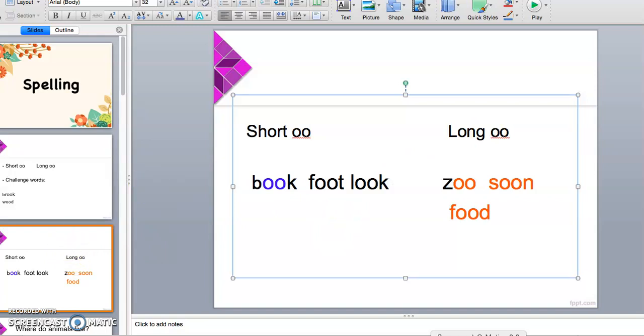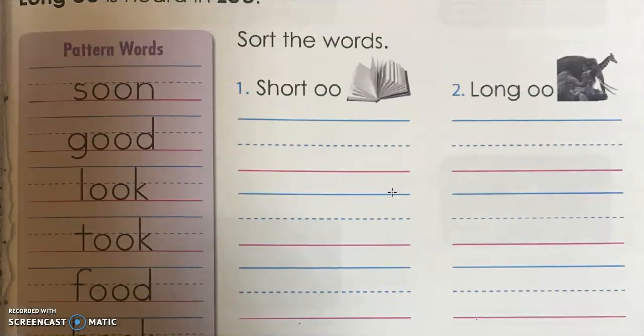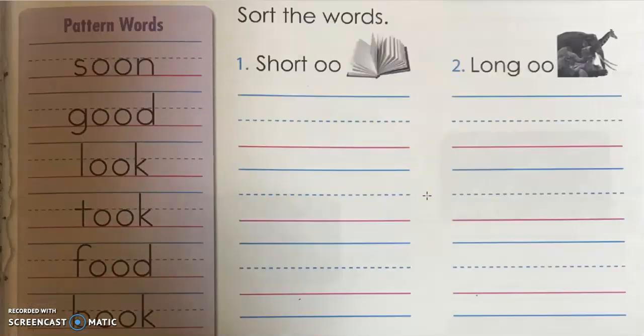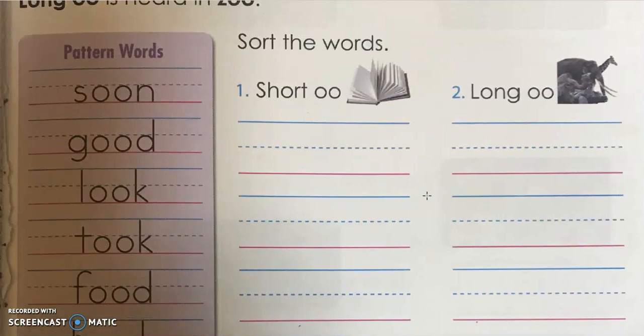Okay. So now I just wanted to check the answers for the assignment that was given for yesterday. So let's just go over the answers here together. So you have to sort the words by short O sound or long O sound. Okay. So the first word here, soon. Ooh. Yeah, long O. Soon, long O.